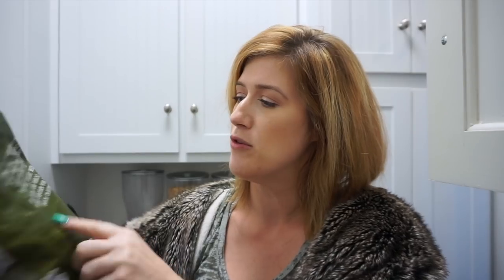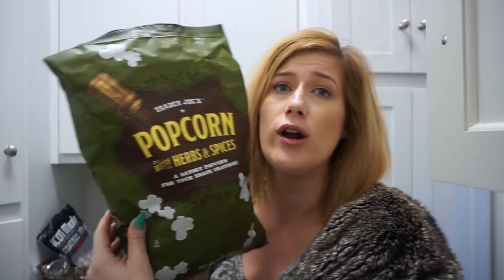This is so good. I used to make popcorn and put the seasoning from ramen noodles, like the chicken flavored seasoning, on my popcorn. My sister-in-law is the one that told me about it. But anyway, this tastes just like that, and I'm sure this is way better for you than the ramen noodle packets. It's so good. It says it has dill, celery seed, onion, and voila, a savory popcorn for your snack cravings. It is good. It's the green bag.